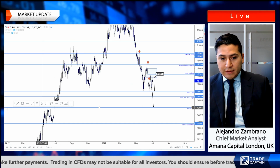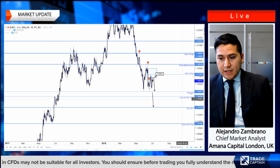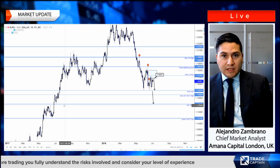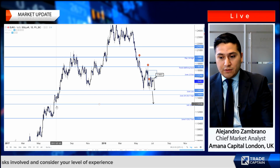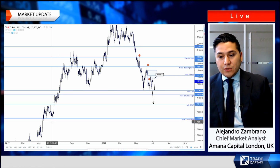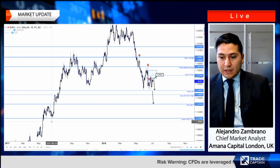If you take a look now at the daily chart, as you can see, if we take out that triple bottom here, then the market could relatively straightforwardly reach the July 2017 low, but the next major low is actually the June 9 low of 2017.